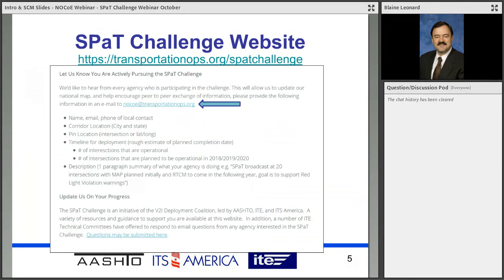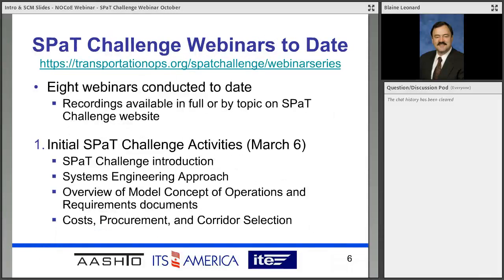We're anxious to hear from those of you who aren't represented on the map by a pin, and you can go on the SPaT Challenge website here on the Transportation Operations site, and the link is shown there. And click on this location where I've got the blue arrow, and that will help you tell us what you're up to. And we would encourage you to do that.